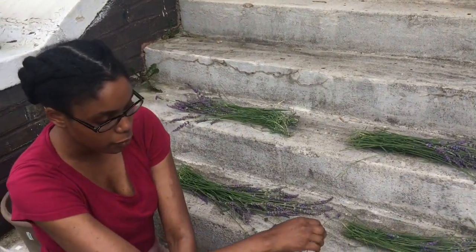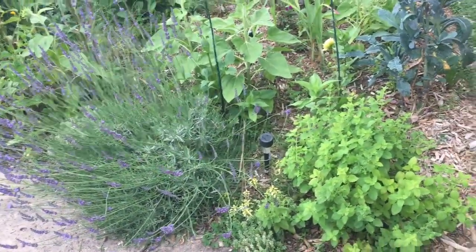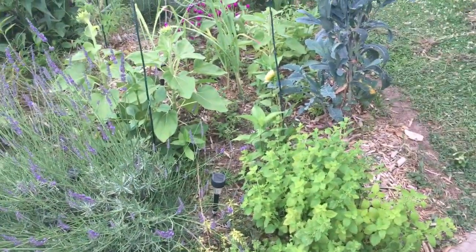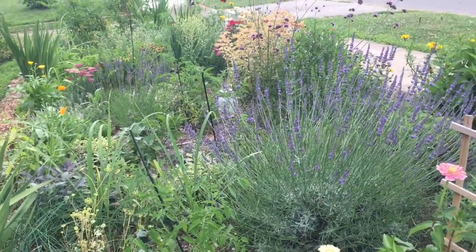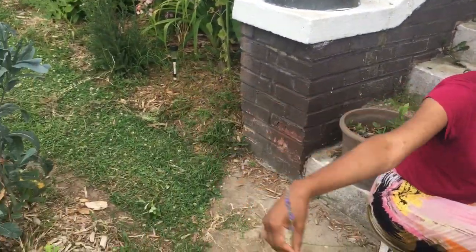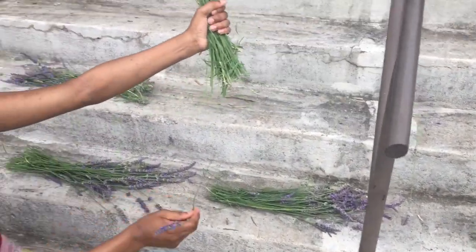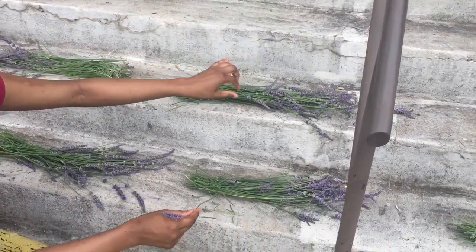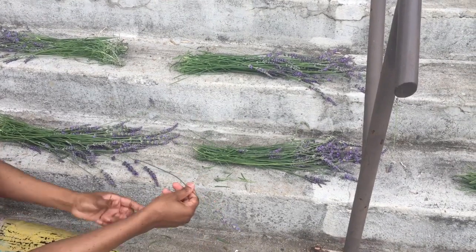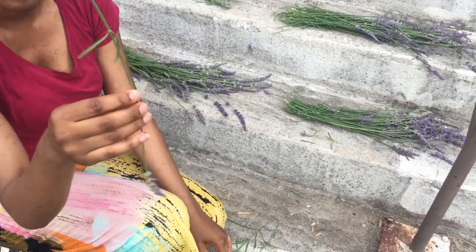At least half of them will probably be used in our tea blends, but the rest will be dried out. We will continue to cut some. He grows really fast. As we said, he was not that big a week ago, and production was working overtime. We still have more bushes in the front. There's one over there, a smaller one down there, and then another one further. But we were able to separate into six big bunches, about a handful each. We just put rubber bands on them, and then we will hang them upside down. This allows the stem to dry more evenly.